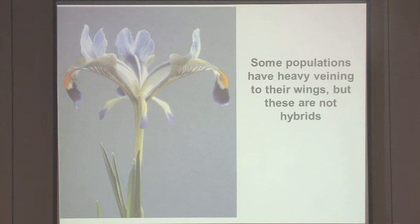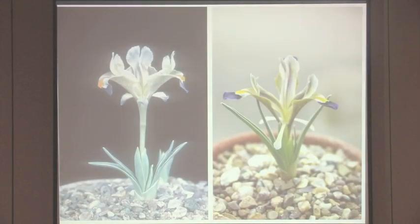Widely winged, but the most important thing is that the bracts of Iris galatica, as you can see on the left, are both more or less green. In Iris persica, they're not.